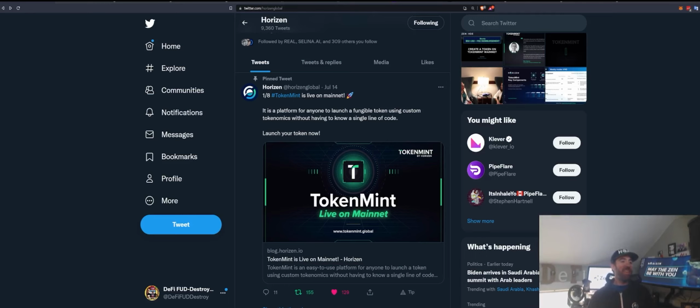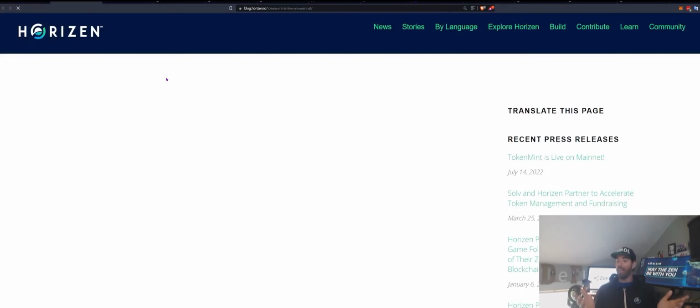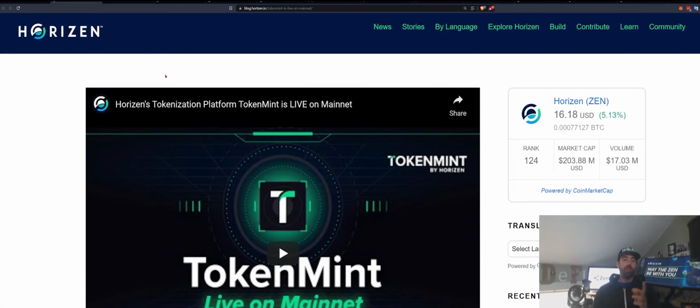So Token Mint is its own sidechain on Horizon's ZEN sidechain interoperability Internet of Blockchains protocol. There's a chain dedicated to being able to mint your own token using custom tokenomics and without any developer knowledge at all. You can launch a token in just a few minutes.